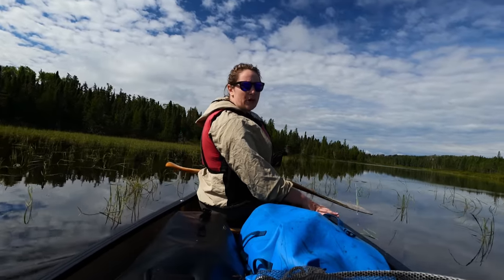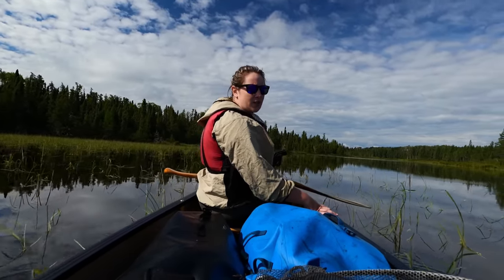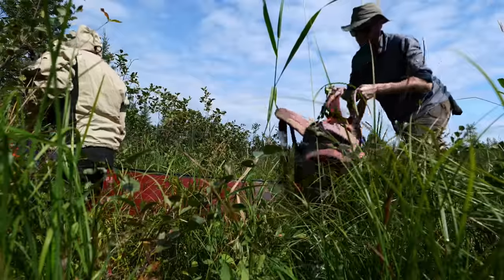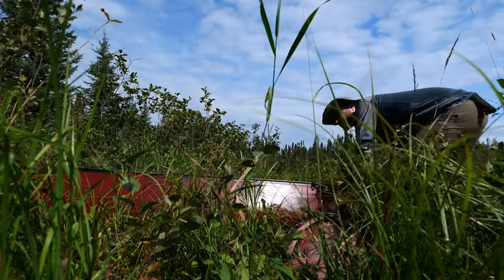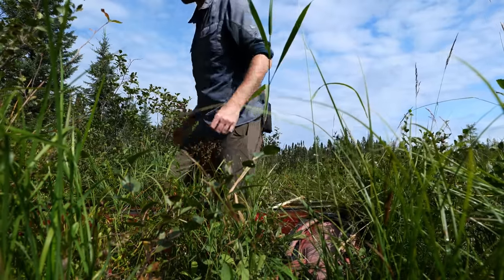We're going through a patch of wild rice right now, which is up in this area. It's pretty cool. It's a bit of a process to actually harvest, and we don't have the time or the means to do it now, but it's really cool to see. On to portage two. This route is not heavily traveled at all. Probably only sees a few parties per year. So the portages are not that easy to find and they need clearing.